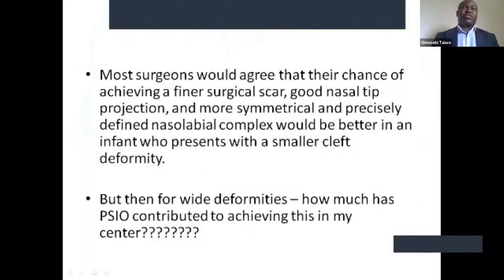So for us, the picture speaks for what we have been doing. As already mentioned by most of the speakers earlier, most surgeons will agree that their chance of achieving a good final surgical scar, a good nasal tip projection, and a more symmetrical and precisely defined nasolabial complex will be better than with an infant who presents with a smaller cleft deformity. But then, for wider deformities, how much has PSIO contributed to achieving this in my center? So far, I would say it has not made any contribution for what we have been doing. And so, we are not here to say that PSIO is not something that we can look at. But we are saying that without PSIO, we are getting results.